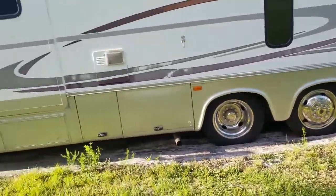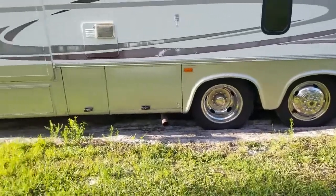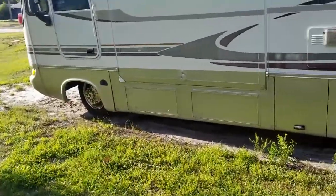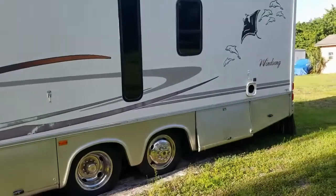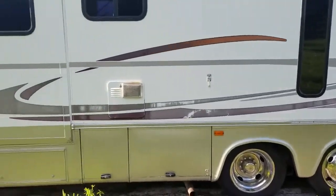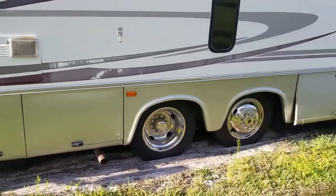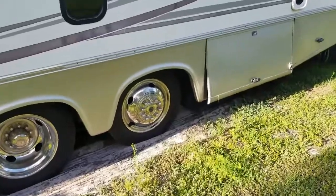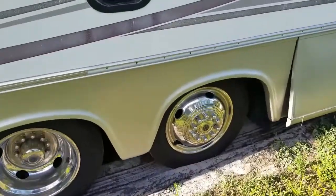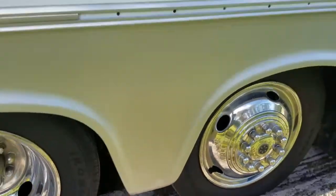It had problems with the auto park, which I'm still dealing with, but it needed front and rear brakes, and all new tires all the way around. It had some engine issues, but basically we addressed pretty much all of that. I got everything up and running on it, all new brakes, all new tires. It is a dually with a tandem, and the tandem does make a difference driving down the road, especially towing. It makes it very nice and comfortable, and it also has jacks all the way around.